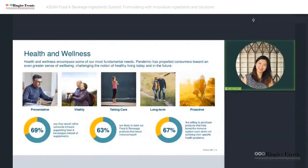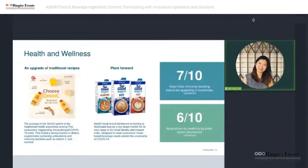For example, in one of our studies, 69% of the respondents said that they would rather consume immune-supporting food and beverage instead of supplements, because supplements feel like you are taking medicine, whereas food and beverage is something that you can blend really seamlessly into your day-to-day life. Here is another really interesting example. Seven out of 10 Asian consumers find immunity-boosting products or claims very appealing in food and drinks.